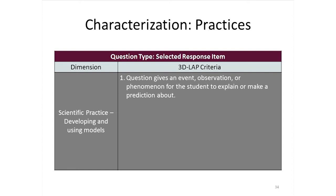Okay, so the first statement of the criteria is that the question gives an event, observation, or phenomenon for the student to explain or make a prediction about. So the idea here is that there is some real world phenomenon that the student is having to connect with in some way. Well, it fails that. I could bring it back up, but it's already a highly idealized situation, right? It's a ball, a string with no mass, moving in a circle.